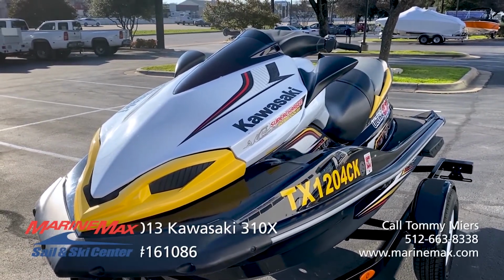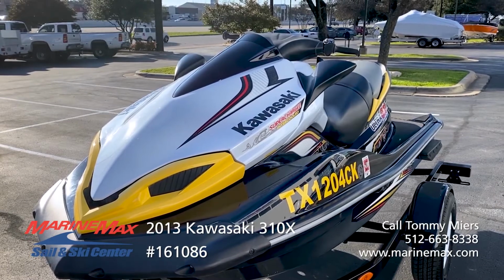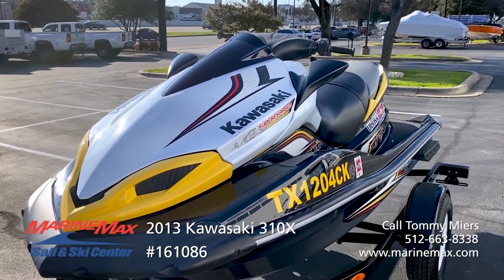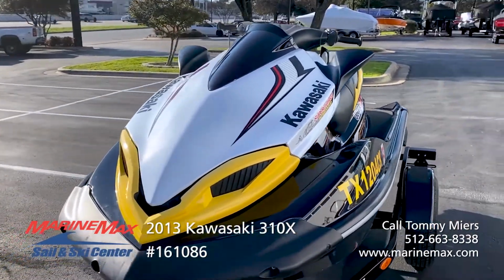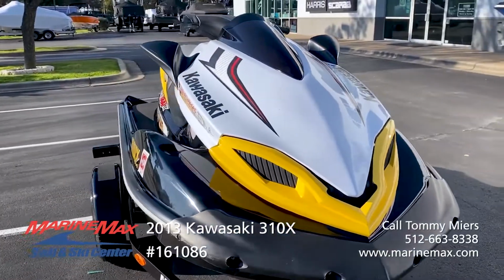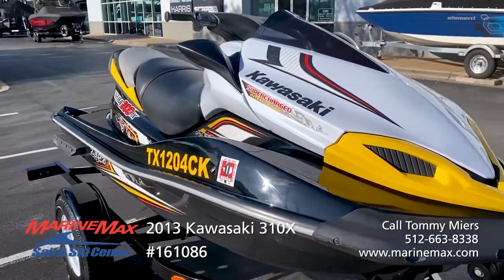Today I want to show you this trade-in 2013 Kawasaki 300X. This is a 4-cylinder, 4-stroke, supercharged, 300 horsepower, 3-seater. Lots of nice features.